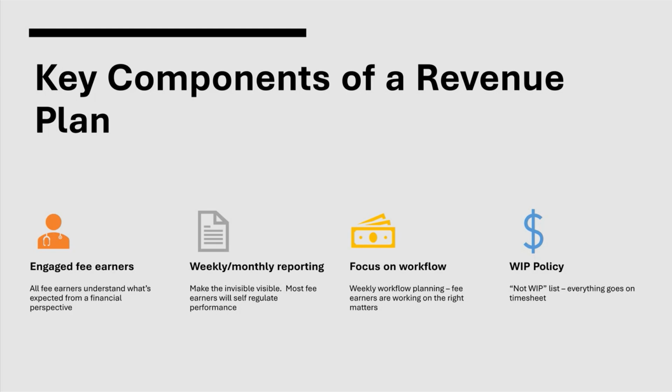Focus on your workflow. The better you focus on your workflow, the better chance you've got of generating the revenue. So weekly workflow planning and monitoring is essential, and it's making sure that the discretion isn't just left up to the employees to decide what they're going to be working on. Yeah, there's a really good element of that in there, but really making sure that, you know, there's appropriate structure in place for ensuring that matters are progressing, that billing targets will be able to be met because the matters progressed in the right methodology. And lastly, create a WIP policy.